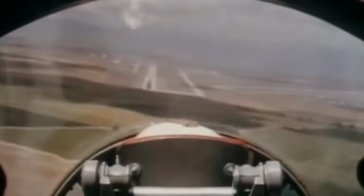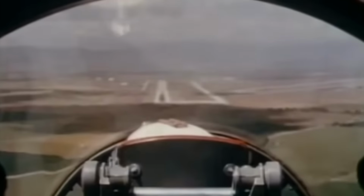Another F-104 unpleasantry was its high landing speed. Due to its stubby wings, the Starfighter had to come in for landing at around 175 knots in ideal conditions. For reference, that's only 15 miles faster than its stall speed, making for a narrow margin of error for an inexperienced pilot. Again, ejecting that low with the old C2 seat was not ideal.